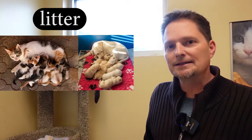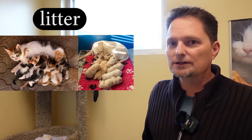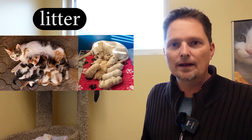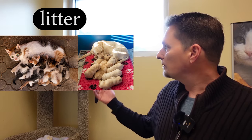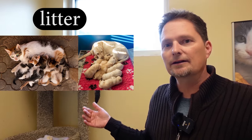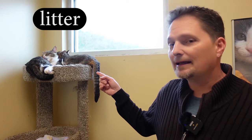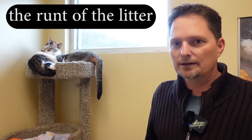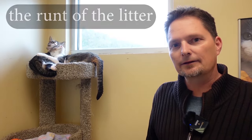And I think these are brothers or maybe sisters. Do you think they came from the same litter? Yeah, when animals come from the same litter, that means they're brothers or sisters. They came from the same mother at the same time. That's called a litter. When you have more than one animal from a mother, that's a litter of kittens or a litter of puppies. So I think they came from the same litter. And what do you call a little kitten that is the smallest one in the litter? The smallest animal in a litter is called the runt. The runt of the litter is the smallest animal in the litter.